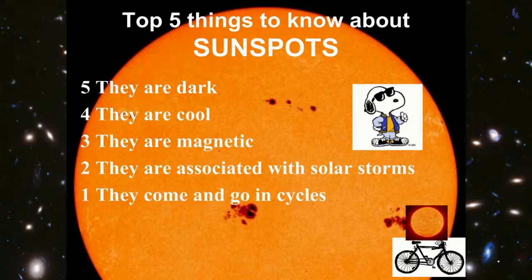I've given a lot of talks about the sun, and sometimes they just get so esoteric. And so it occurred to me one day that if you just understand 5 things about sunspots, you can basically understand the entire sun and how it works. So, 5 things about sunspots. They're dark, as we have seen. They're cool, so I have Joe Cool on the right-hand side there to remind us. They're highly magnetic. They're associated with solar storms, coronal mass ejections, and flares. And the number one thing to understand about sunspots is they come and go in cycles. So I have the bicycle down there to kind of remind us. Don't give up your day job. So we'll just go on for now.